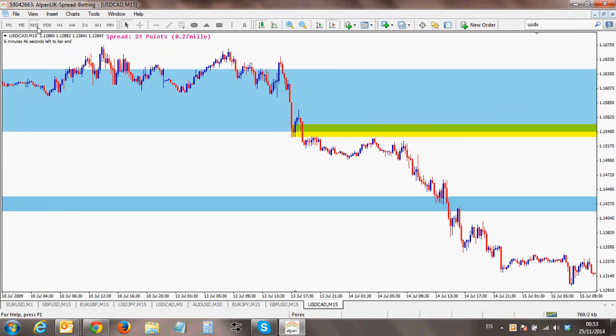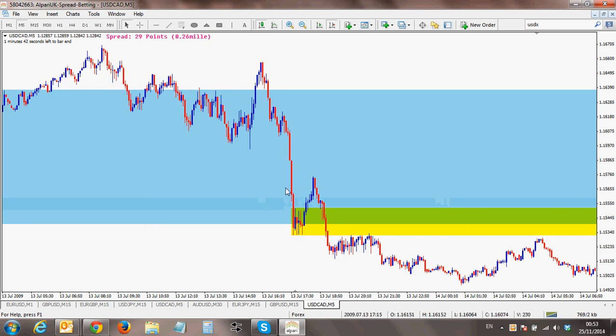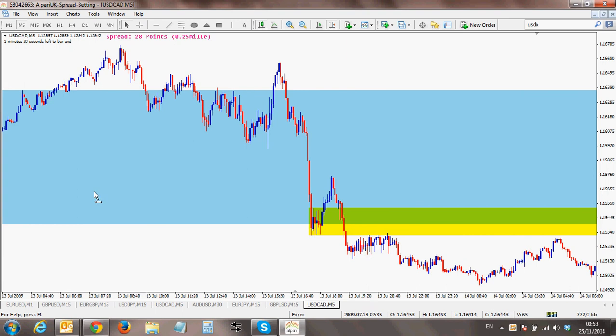So there's an FTR here, so I looked in closer there, and so here we go. I'm not sure I can go in further than 5 minutes. Okay, so what I see here, here's the FTR, and before it there's this box where there's some indecision there, and then the FTR is essentially a fake out as well. I can't remember what it's into, but it fakes out here and off it goes.